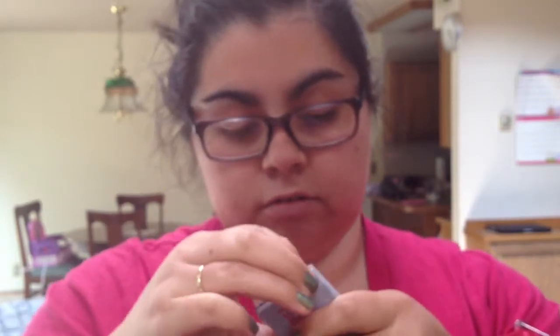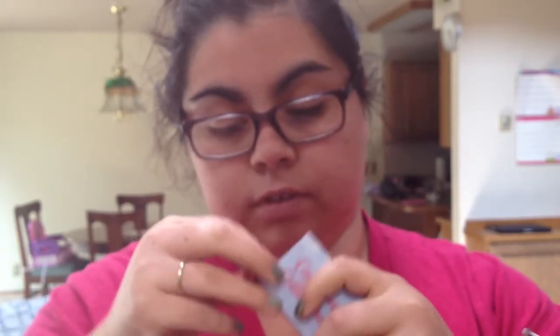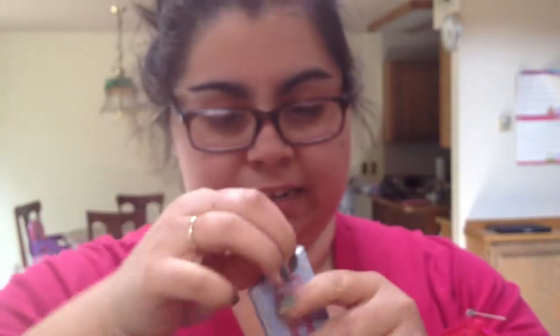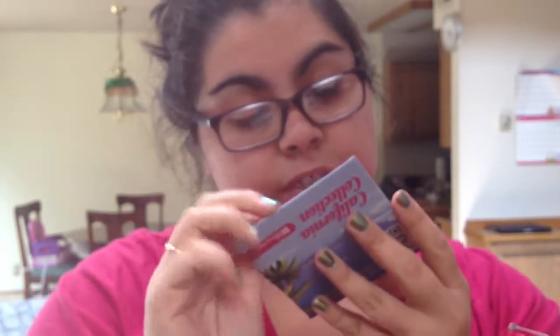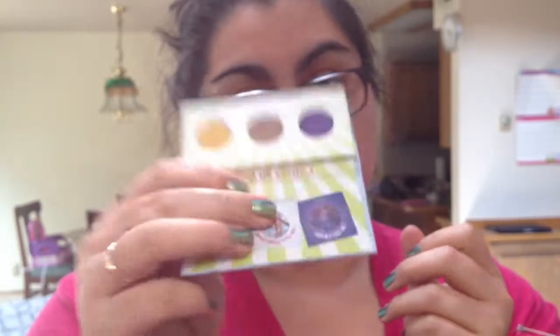This is BH Cosmetics California Collection Eyeshadow Palette Sample Thing. I opened it. So, let's see. Ooh, we got Hollywood, San Francisco, and Malibu.